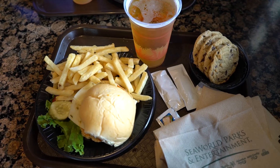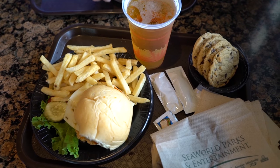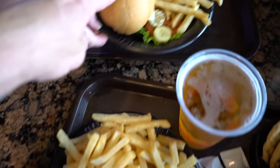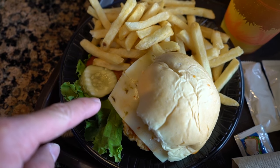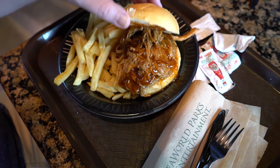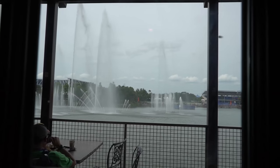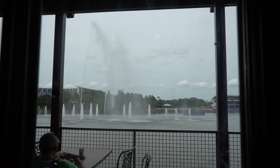Our first stop is to get some food. What is the name of this place that we came to? The Spice Mill. Both Jen and I got the buffalo chicken sandwich. What's this stuff called? Pepper jack cheese. And Doug got what actually looks a little bit better, the pulled pork sandwich. It's pretty all right. Ooh, they just started doing a fountain show out there in the middle of the lake. We got the perfect view of it too.